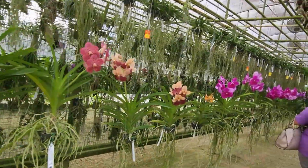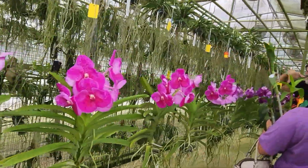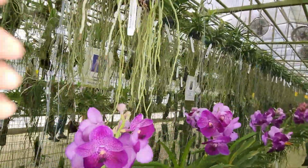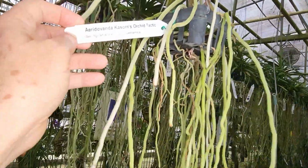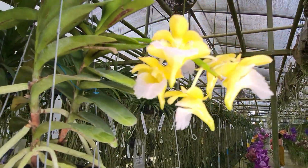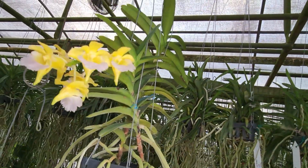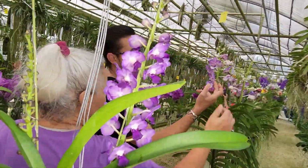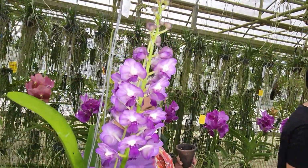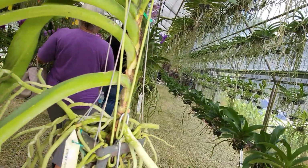Here's another area. This is a beauty. Teresita, this goes with your shirt. I know, right? It's calling your name. No, not today. I can't carry anything else. I'm done.